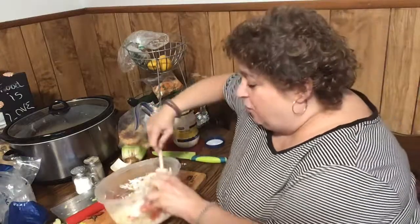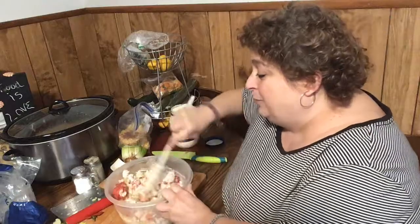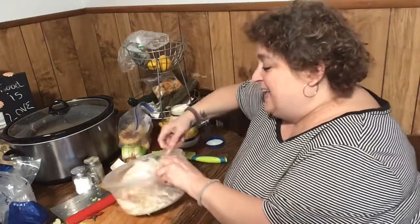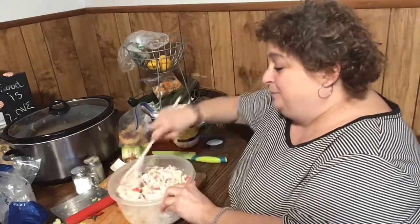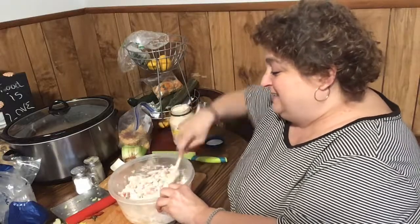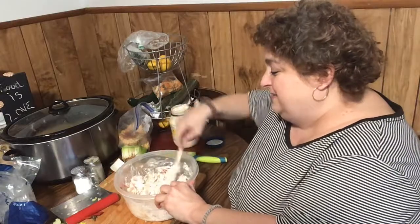This looks so scrumptious. Oh, guys, you know what I didn't put in this? I'm going to give you a second to guess. What seasoning didn't I put in it, which is my favorite seasoning right now? What is it? You guys going to guess? I bet you can guess. Everybody knows my favorite seasoning. I got to go get it.